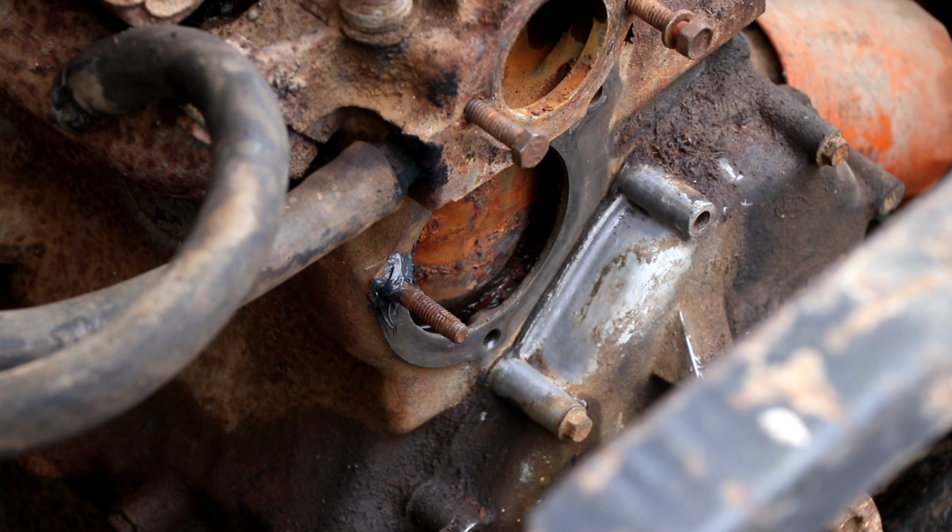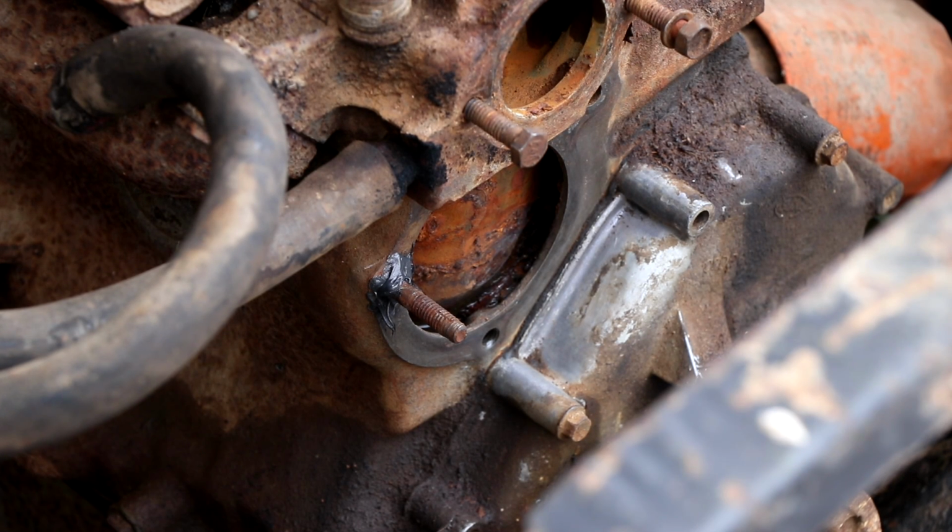Well, I took everything out. Water looked okay. I would not be surprised if a sleeve on the cylinder wall is cracked or something like that, because there's a lot of scaling on those cylinder walls. But regardless of that, I'm going to put a water pump on it to make it actually run and idle.